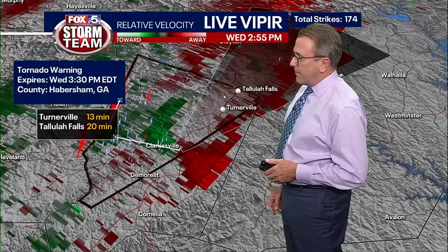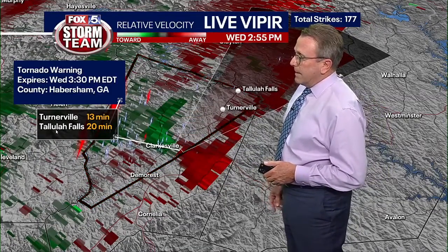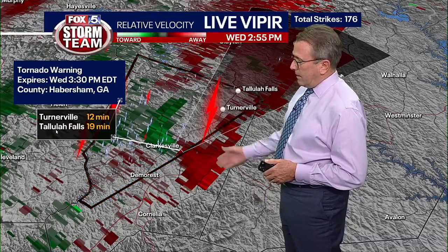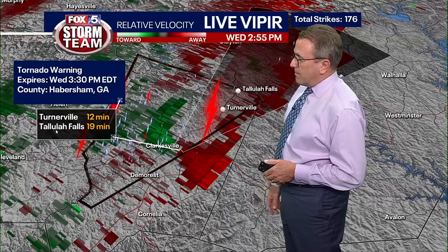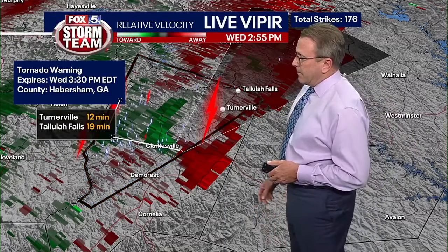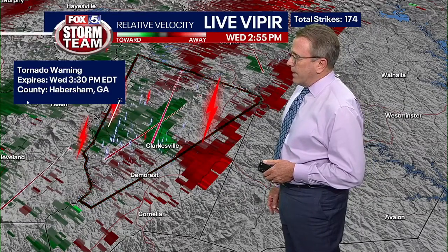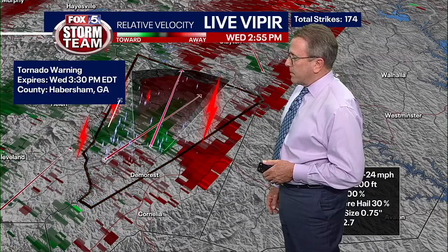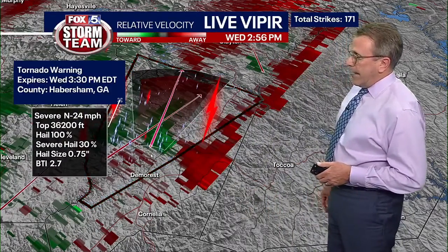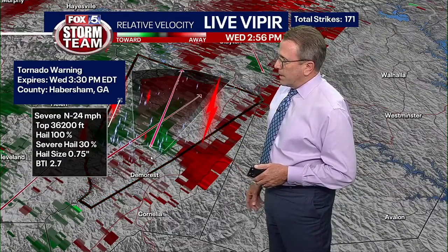So here's another track for you. We'll put that on there, and again, a little bit of rotation going on right here. Tornado warning for Turnerville in about 12 minutes. It's going to be on your doorstep in Tallulah Falls. All the way up here, may take about 19 minutes for that part of the cell to continue to go all the way up toward your neck of the woods. So again, a little bit of rotation, kind of definitely indicating that right now going on in that eastern part, kind of the eastern part of this whole tornado warning just to the north of Demarest.